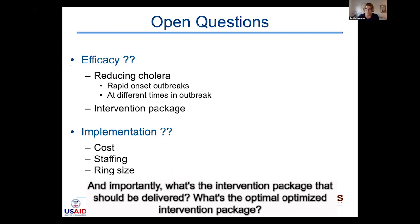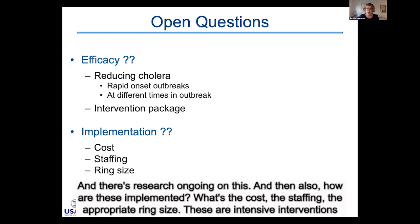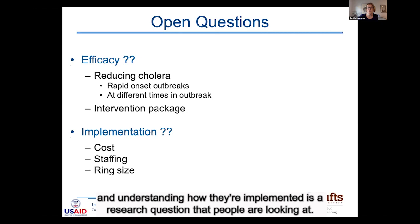What's the optimized intervention package? And there's research ongoing on this. And then also, how are these implemented? What's the cost, the staffing, the appropriate ring size? These are intensive interventions, and understanding how they're implemented is a research question that people are looking at.